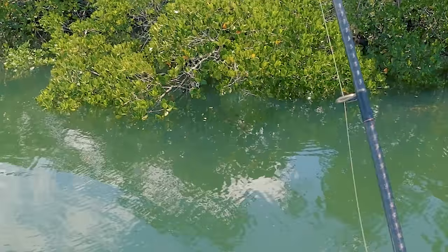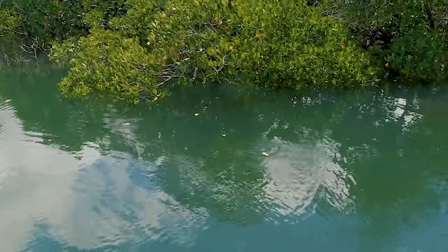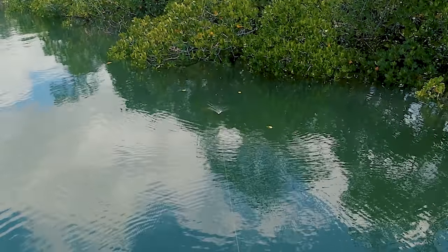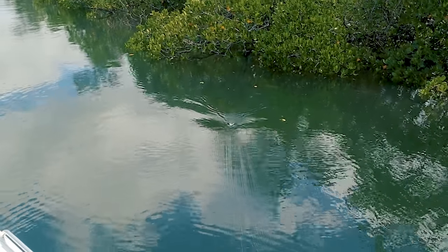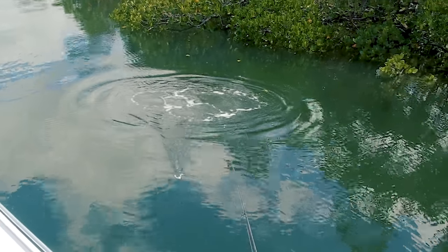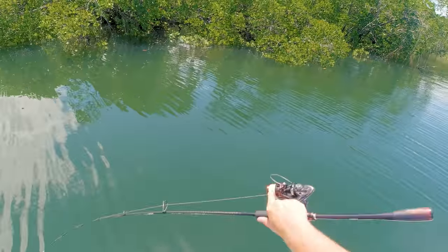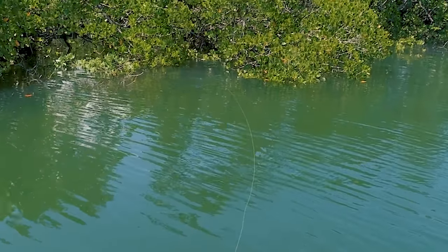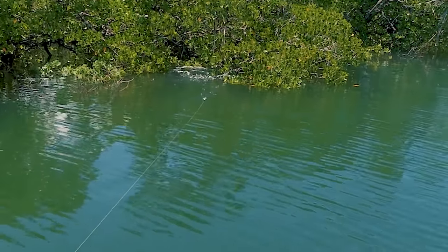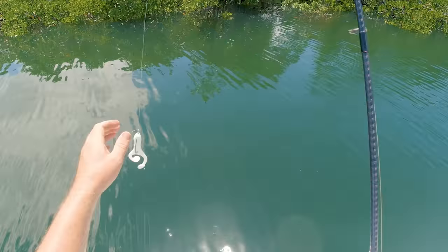Look at him just sitting there. Another barra. Oh, multiple barries. So he had it? See how he had it? And he tugged on my line? It's insane. Oh my goodness gracious. Jesus. That was a barramundi.